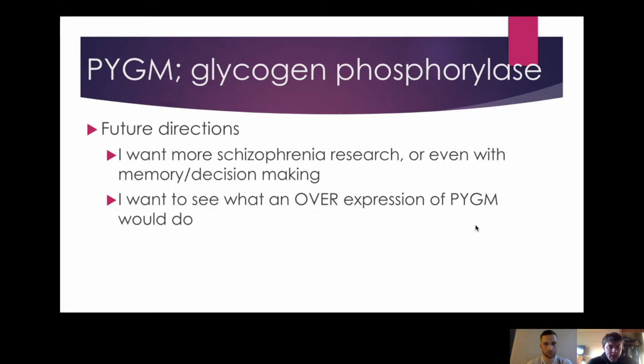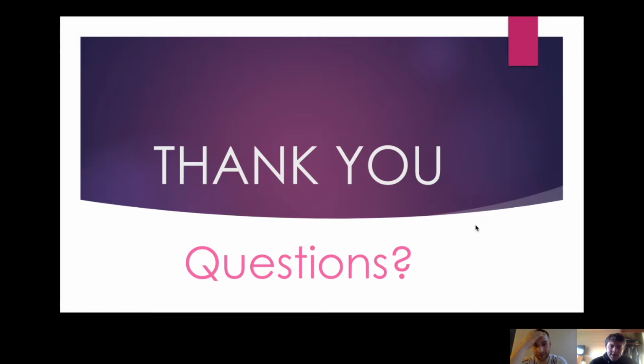And kind of how you see the world. So I think doing more research in that, even in non-clinical populations like athletes or the general population, would be really, really cool. And then overexpression of PYGM, that would also be cool, to see if you can store a ton of glycogen, and then lift like 90% of your 1RM for 20 reps, something like that. But that's what I have.